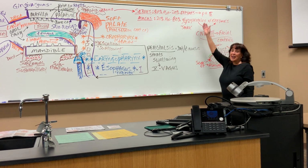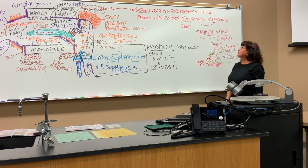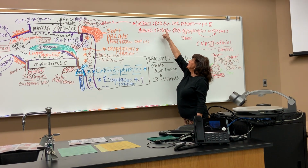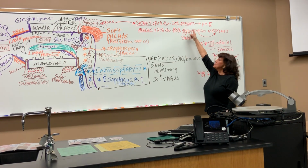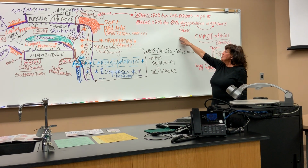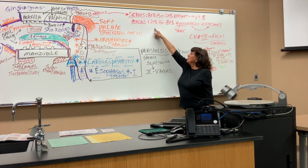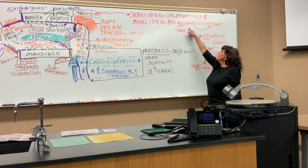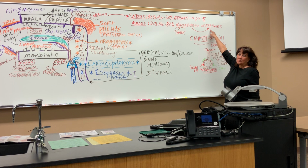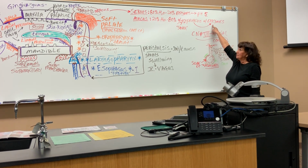And basically your saliva in general is a pH of 5. So it's slightly acidic, okay? And so a serous secretion means it's 80% water and 20% enzymes, okay, to break down your food items, to start food breakdown. And mucus is just the opposite. It has less water, 20% water, and 80% glycoproteins. And the protein part is the enzymes. Remember, every enzyme is made out of protein, okay?